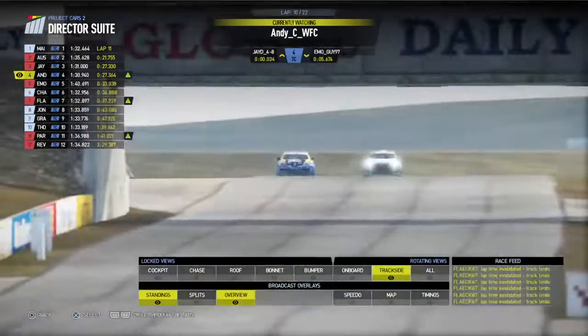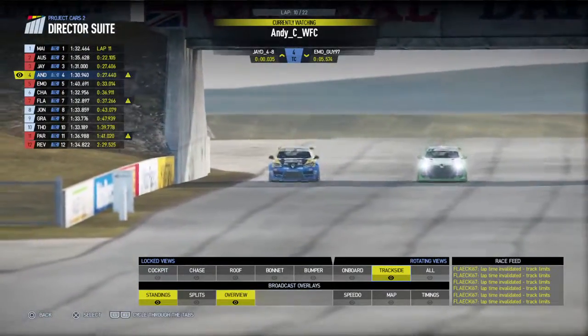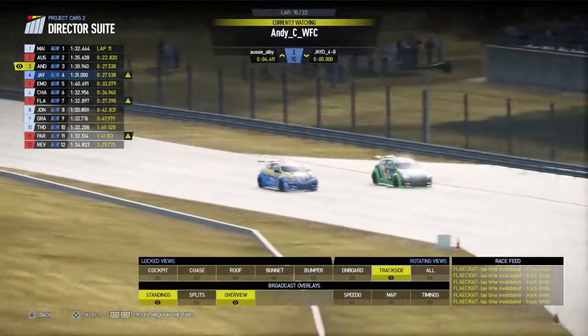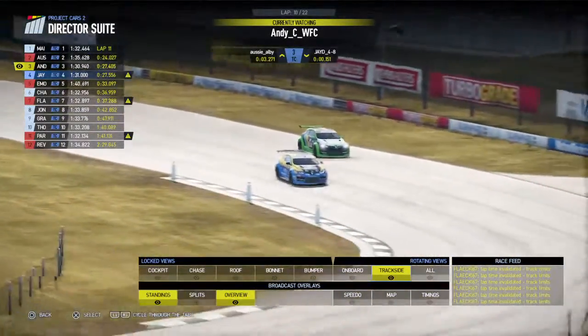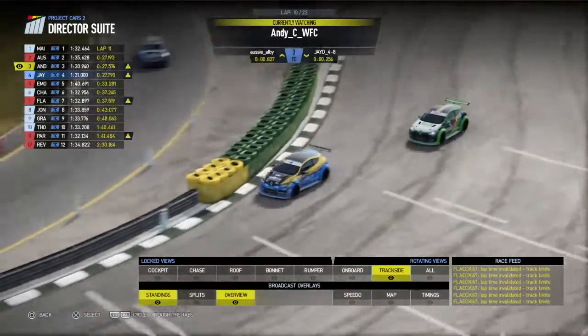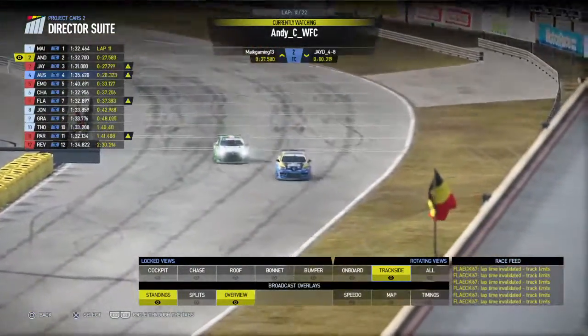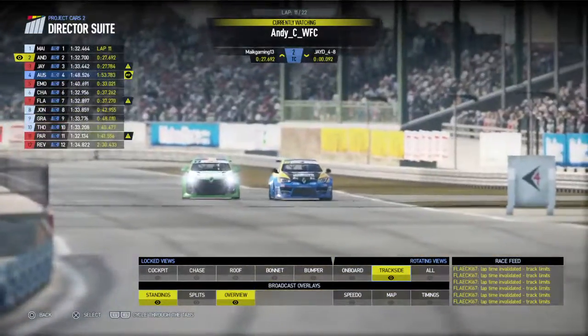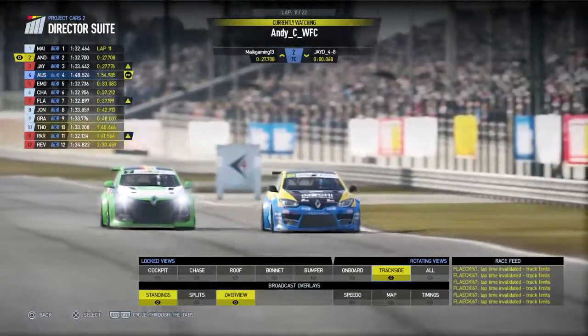Oh, and they're very close to touching there as a side-by-side heading down towards the last corner. Andy's going to have the inside into the chicane, but Jay is not going to want to let this up as he does so, though. As they come through the last corner now, Andy overtakes Jay for the first time this evening. He's going to be the race leader after pit stops, I think, so they move up to second and third.